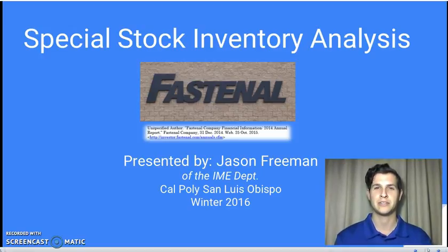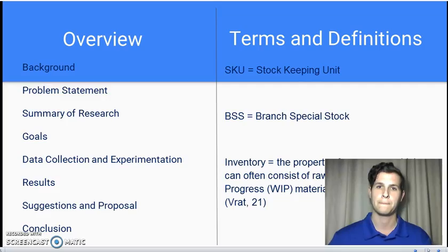I'm a Cal Poly Industrial Engineering student, and my project for my senior project is on the Fastenal branch special stock inventory analysis. Here's a brief overview on the left side of the screen of what I'll be covering today.